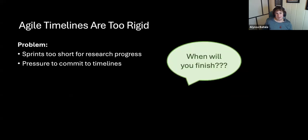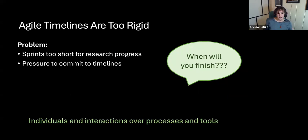And then very related to the idea of not fitting in the sprints, our data scientists sometimes complain that the agile timelines are too rigid. Sprints are too short to have any kind of meaningful research progress to report. There's pressure to commit to timelines. And especially with data scientists, it's really hard to judge how long something's going to take because sometimes it's something they've never done before. And so here again, we can change our process a little bit.